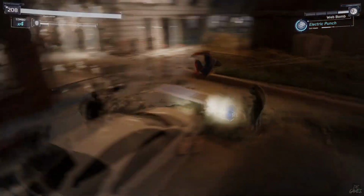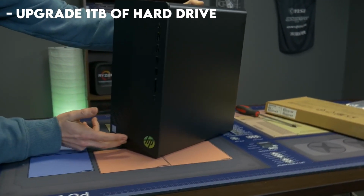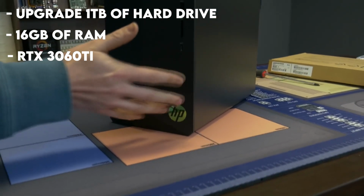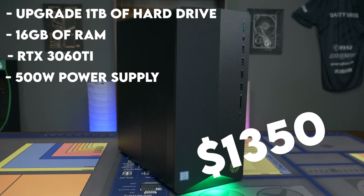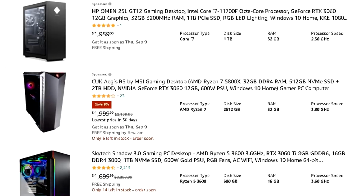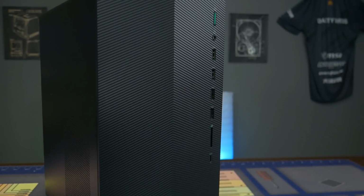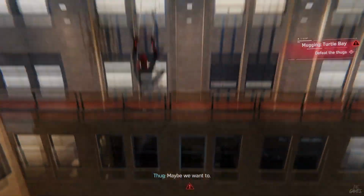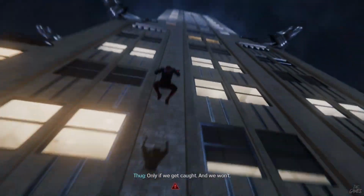Another thing to keep in mind is that you can turn this PC into a high-end gaming PC for $1,300. You will have to upgrade the secondary storage to 1TB of hard drive, the RAM to 16 gigs, the graphics card to the 3060 Ti, and the power supply to the 500 watts option. The total price will be around $1,300, but believe me, this is cheap if you compare it to other pre-built gaming PCs with the RTX 3060 Ti. And this GPU alone on Amazon, it's $850. That's something to keep in mind if you're thinking of buying a high-end gaming PC. I think with these settings it's a great deal.